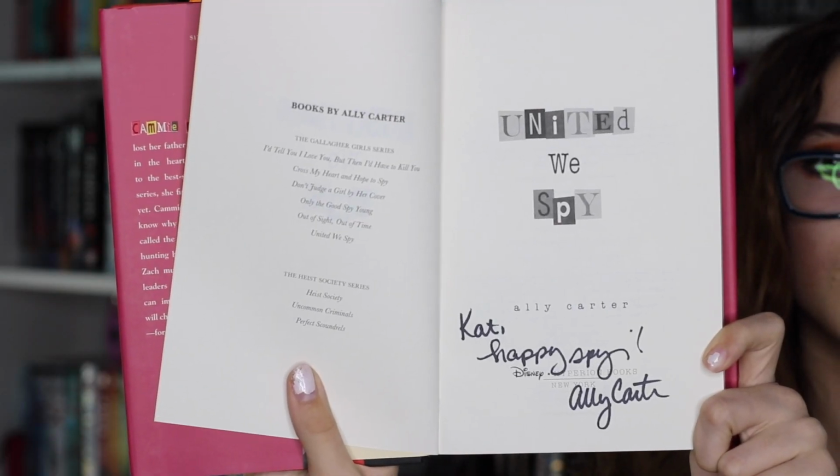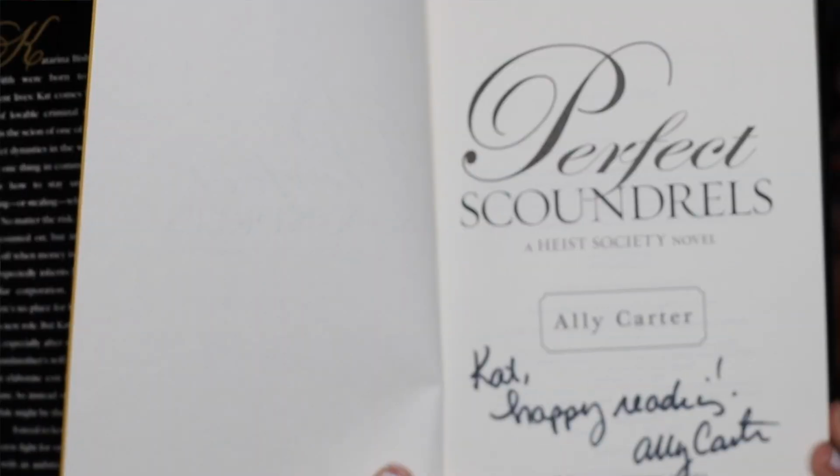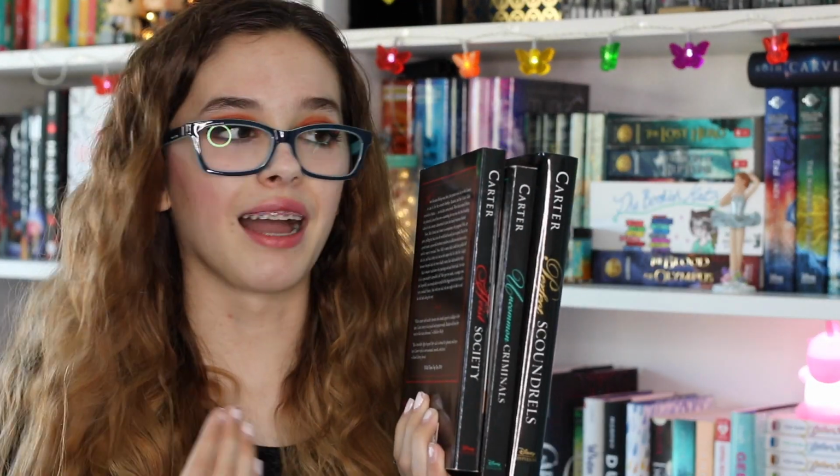So the next 9 books are all signed by Ally Carter. The first 6 books are Ally Carter's Gallagher Girls series. I've been to 3 Ally Carter events. I've been to her Out of Sight, Out of Time event, United We Spy event, and her Perfect Scoundrels event. Between those 3 events, I was able to get all 6 of the Gallagher Girls books signed and all 3 Heist Society books signed.